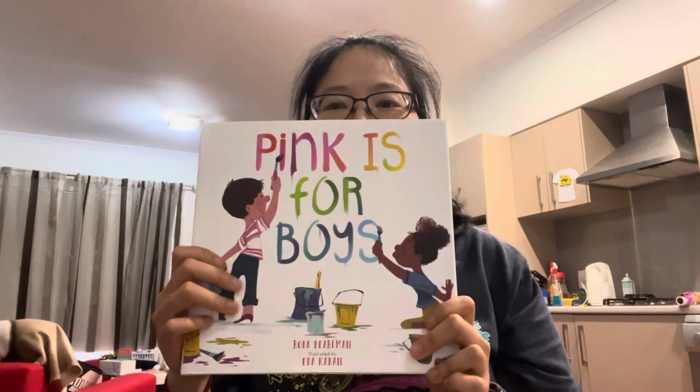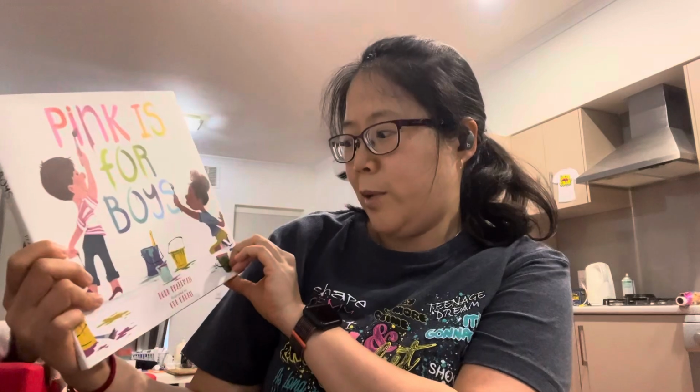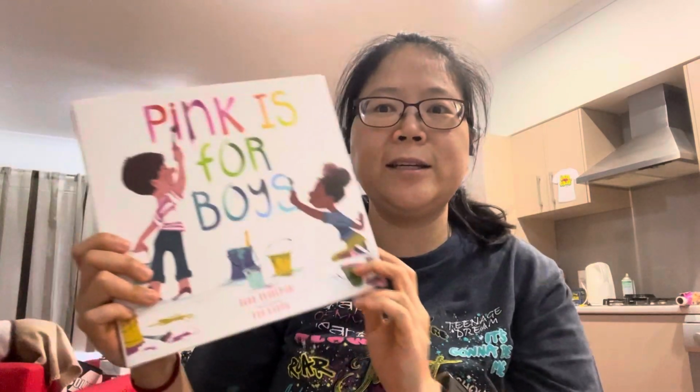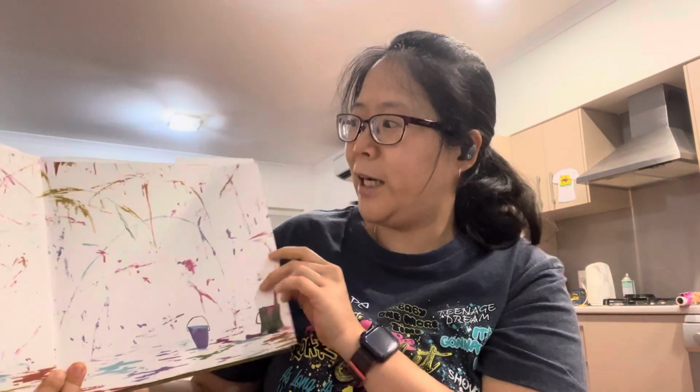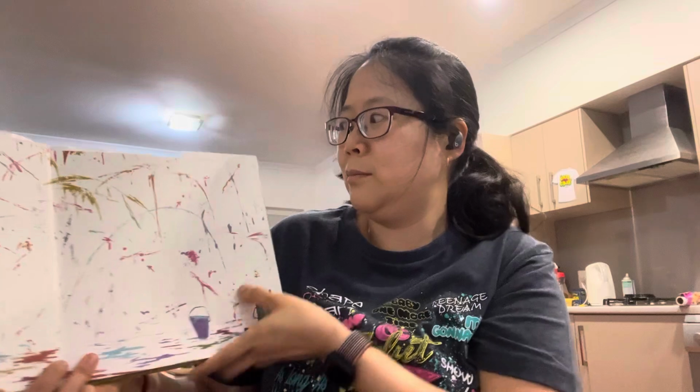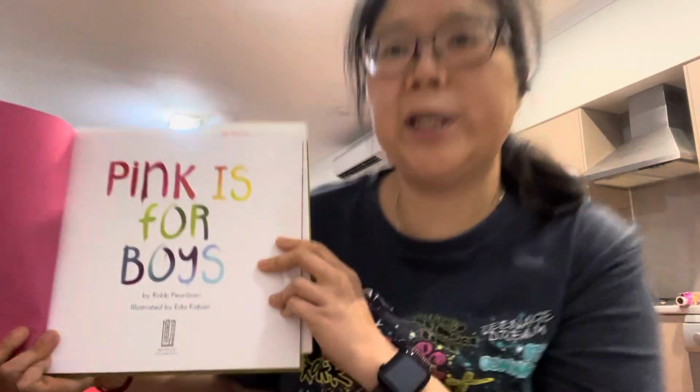Right, here's a book that I found called Pink is for Boys by Robb Pearlman and illustrated by Ida Caven. Let's see how this goes. Look at those colours. Beautiful, beautiful. Pink is for Boys.